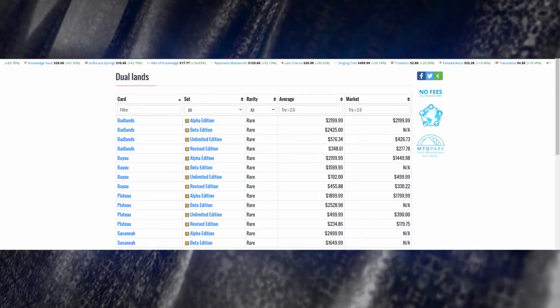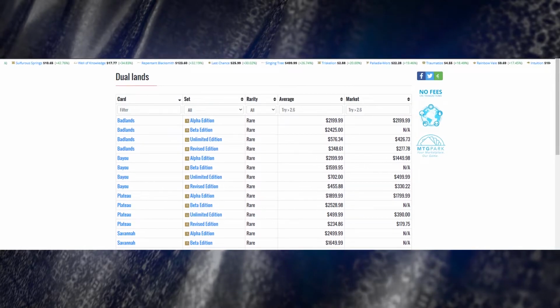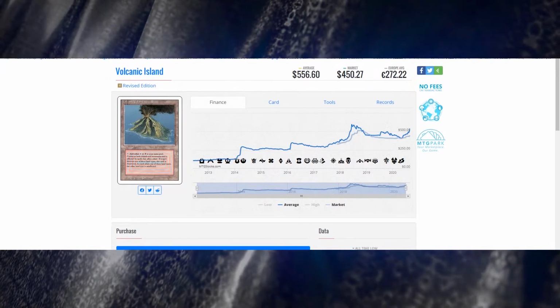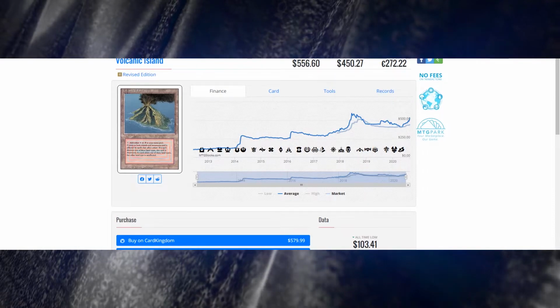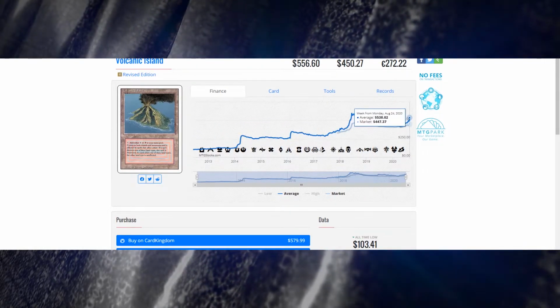This is a place in MTG Stocks where you can look at the cards and it'll tell you the average prices and the market prices for each one right now. So let's look at reserve. The cheapest reserve list dual lands you can get are Revised, and right now the Volcanic Island is $550 to $450 market value, but it's actually not at its all-time high.